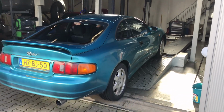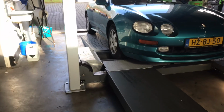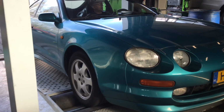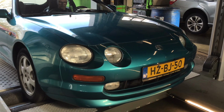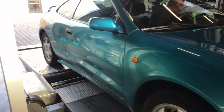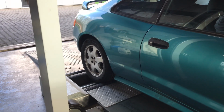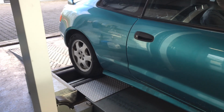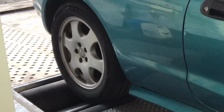Okay, so there we go, and this is the roller bank, the roller bank. Nice car, eh? I still love this car from day one. And there we go, back wheels. So this thing is four-wheel drive.